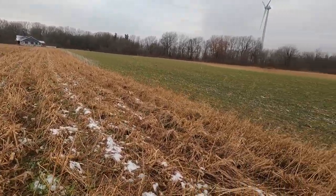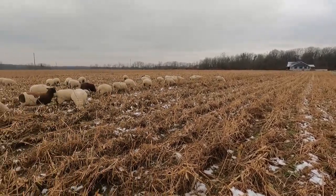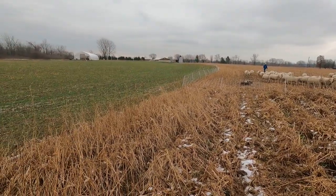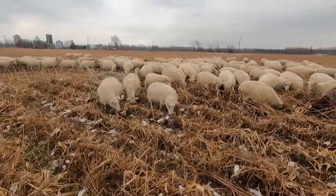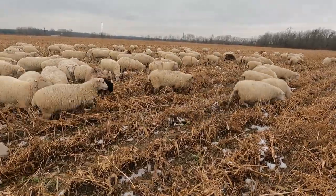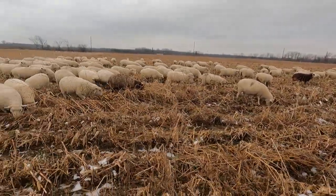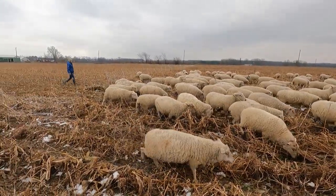Just a small section here that doesn't have fence up yet. So once we get them all moved into this field, then we'll swing a section of the fence from over here back along this way. So I just got to keep them further inside this field. It's a huge section here, so it shouldn't be a problem, but all right, there's everybody.